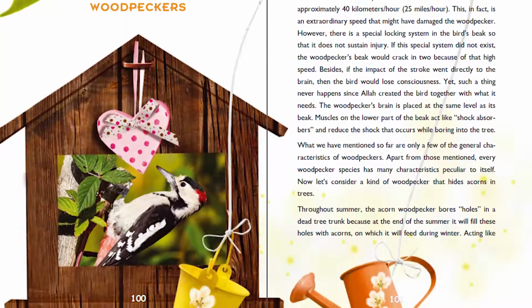The woodpecker's brain is placed at the same level as its beak. Muscles on the lower part of the beak act like shock absorbers and reduce the shock that occurs while boring into the tree. What we have mentioned so far are only a few of the general characteristics of woodpeckers. Apart from those mentioned, every woodpecker species has many characteristics peculiar to itself. Now let's consider a kind of woodpecker that hides acorns in trees.